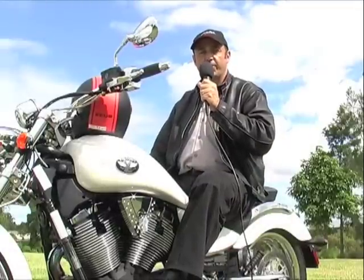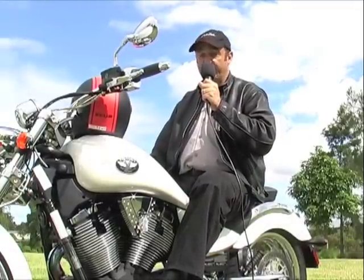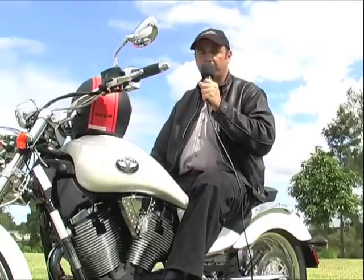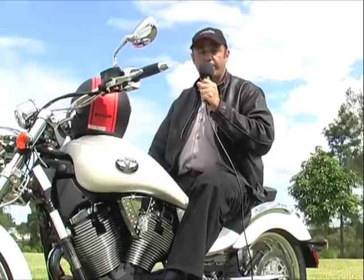I'd have to say I'm pretty impressed by the Victory Vegas. It's got a nice riding position, punchy engine, and it certainly looks the part. There's plenty of chrome, plenty of bling. So if you want to stand out, this is a good bike for you.